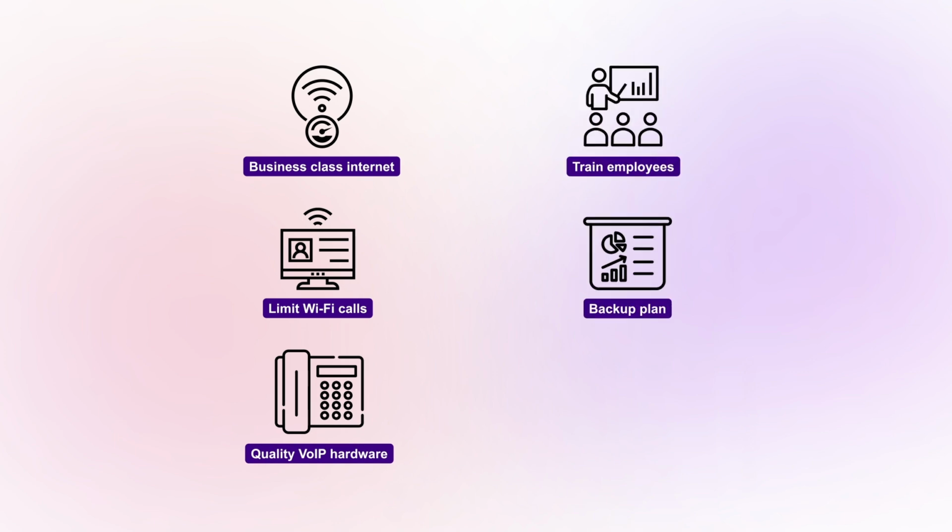General call quality problems. For general call quality issues, following best practices is key. Use business-class internet, limit Wi-Fi calls, invest in quality VoIP hardware, train employees, have a backup plan, and choose a reliable VoIP provider.